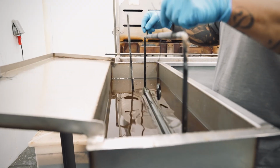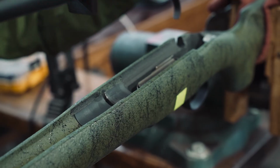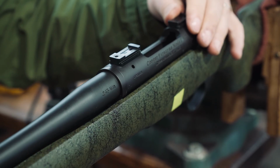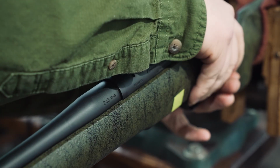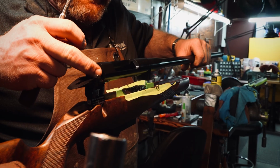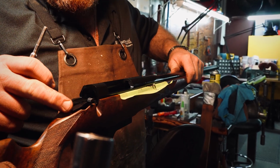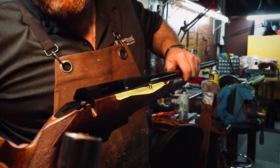And then once that's done, it's got to go to the final assembler, and that final assembler is the guy that's going to make sure that the stock fits perfectly. He's going to have to tweak that inletting. He's going to have to remove some material from that stock, glass bed that stock. That glass bedding has got to be mixed properly, and it's got to be applied in the stock properly, and it's got to be allowed to cure properly. Make sure the trigger functions properly and is safe.